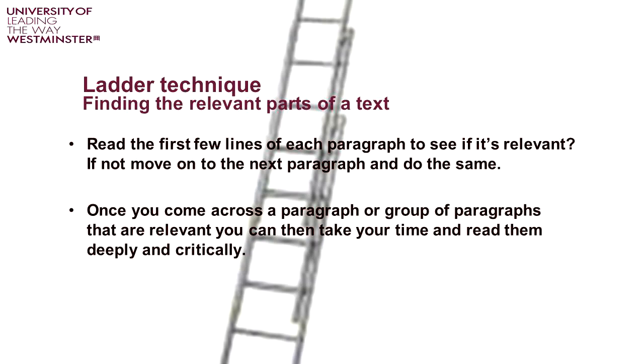So we don't need to read every paragraph in detail. We can keep reading just the first few lines of each paragraph until we come across a paragraph that actually may be relevant to your needs. Then you can take your time and read that more deeply and critically and note take.